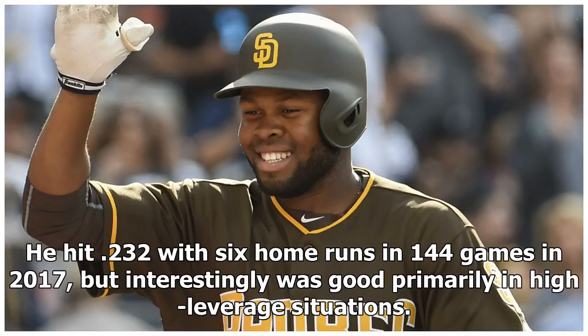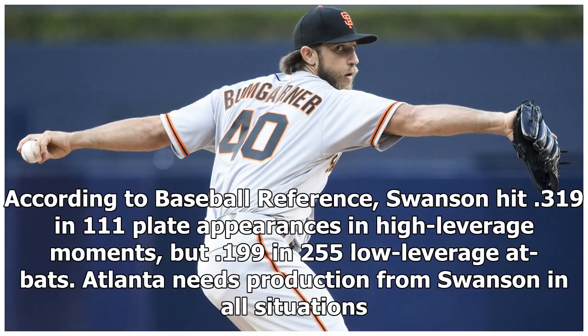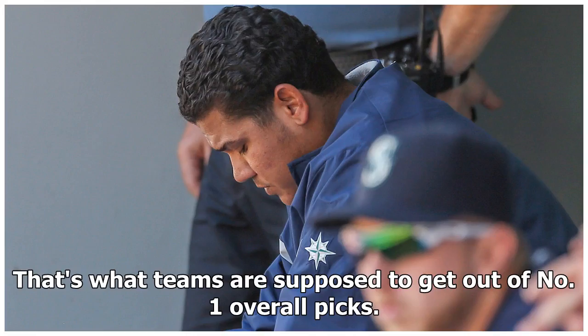He hit .232 with 6 home runs in 144 games in 2017, but interestingly was good primarily in high-leverage situations. According to Baseball Reference, Swanson hit .319 in 111 plate appearances in high-leverage moments, but .199 in 255 low-leverage at-bats. Atlanta needs production from Swanson in all situations.